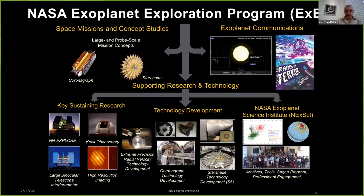We also support the community by providing opportunities for research along with Keck that NExScI operates. There's a new spectrograph at the WIYN Telescope in Arizona for radial velocity precision measurements. We've just concluded a survey for exozodiacal dust with a telescope in Arizona, and we're supporting follow-up of the TESS mission and Kepler and K2 with deblending their stars. So this key sustaining research for the community is an important part of what we do. I think many of you have come across our communications resources. The Exoplanet Travel Bureau posters are very popular and are seen in astronomy departments worldwide. And now we have Halloween posters, even new ones coming out this year.